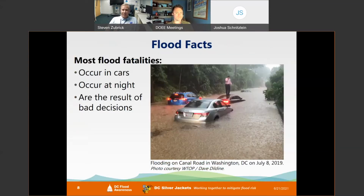Most flood fatalities do occur in cars, and in fact, it's about two thirds. And they also occur at night, though not necessarily. So think about it. Why would they occur in cars? Well, you've got to go somewhere, and we have to get there. So we've traveled that same route hundreds of times, if not thousands. It's been dry. We've had no issues. Why would today be different?